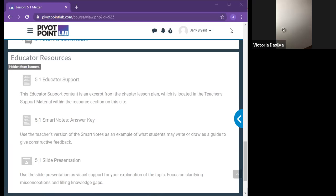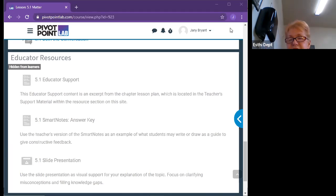All right. We have elements, correct? At the top of your page. Elements are basic substances that cannot be broken down into simpler substances, okay?